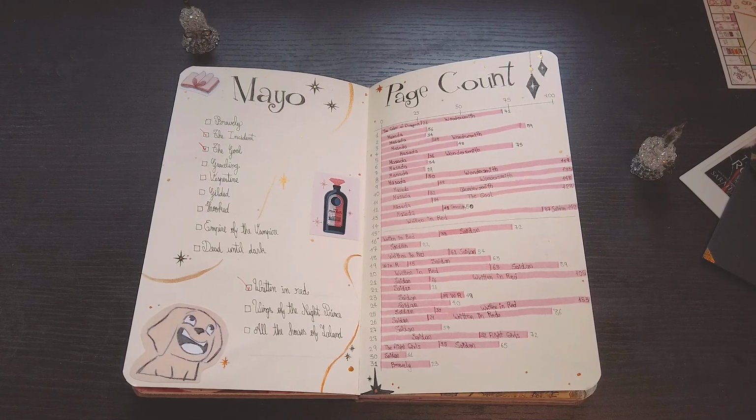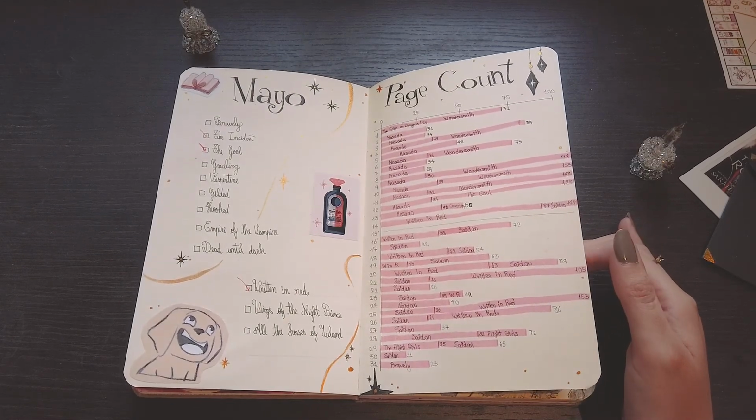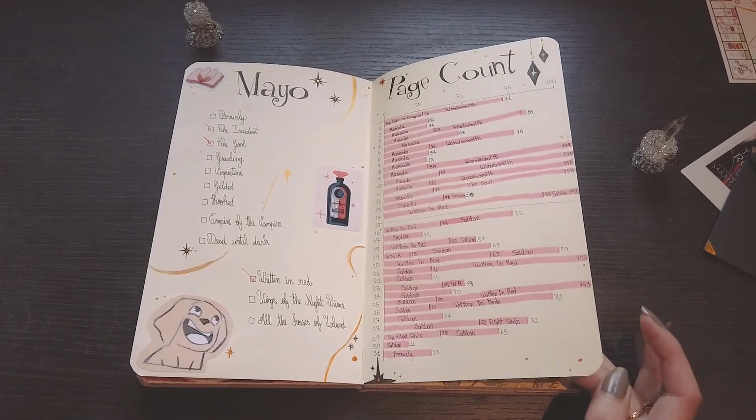I have figured out that the best thing for me is just to read whenever I feel like it. And that means that some days I'm not going to. So yeah, here I realized that I could read every single day if I wanted to. I mean, I missed one, but whatever. I guess that worked, but it also didn't.